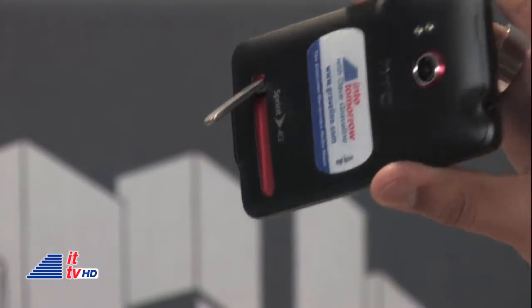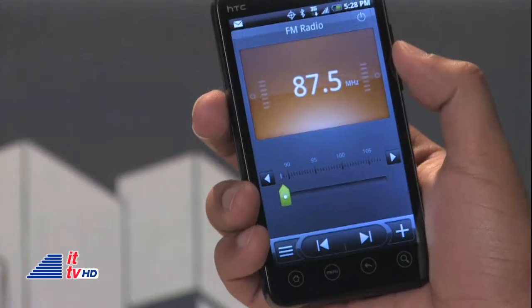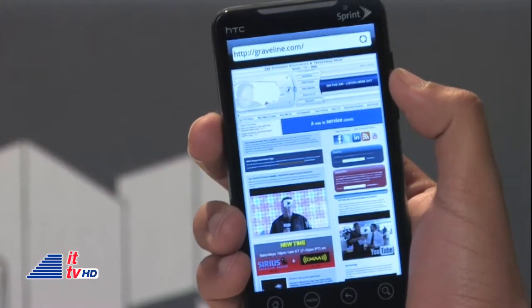Shut it down. Other features we're excited about include a built-in kickstand to enjoy videos without having to hold the phone. Phew, no more hand pain. FM radio built in. Yay for radio! Are you ready for this? It supports Flash, so our website looks very good.